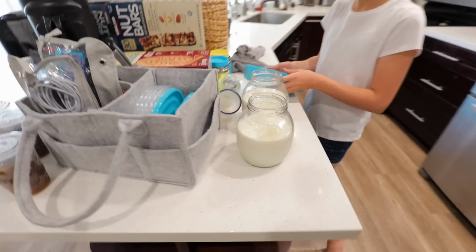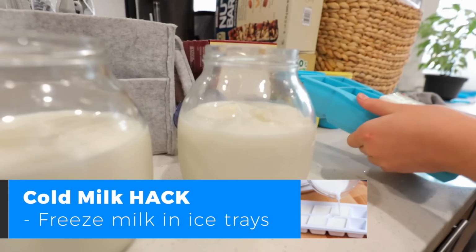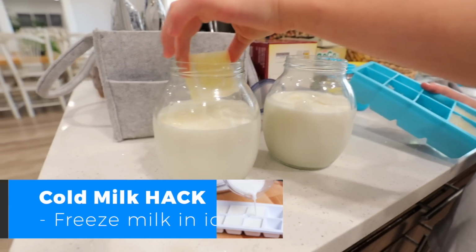And then we have our milk. Jirah is adding our frozen milk cube. This will keep the milk super cold. Even though it's in its cooler, this will just give it that extra keeping it cold. So that is a really cool hack, because Noah is drinking a lot of milk right now, and the kids, so it's nice to have milk with you when you're out.